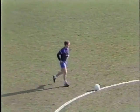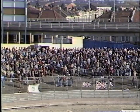Well, after seven games without a win, the spotlight was well and truly on Rovers player-manager David Williams. Could he steer them back on promotion course? The team couldn't have made a more impressive start. Archie Stevens flicking on for Paul Randall.